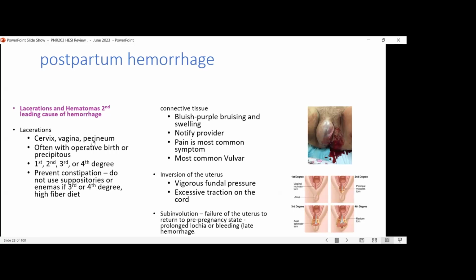Oh my gosh. Okay, so we're going to apply ice packs to the perineum for the first 24 hours. And then after that, you could introduce her to the sitz bath, and she'd be very happy to get on the sitz bath and have some nice warm water to flow over.